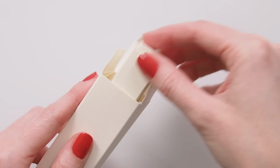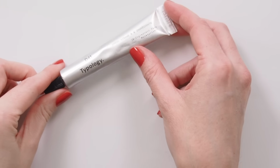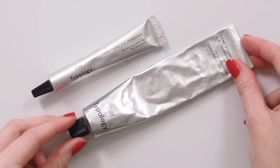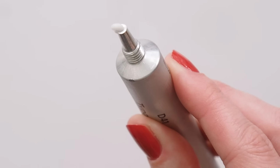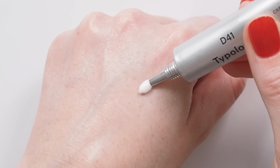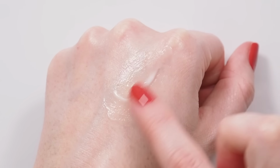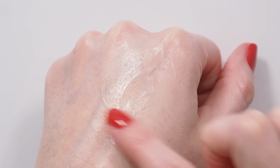Starting with number 2, what do we have here? Oh, jackpot, mini version of one of my favorite Typology skincare creations, the 9-ingredient face moisturizer. As you can see from the tube I prepared earlier, I'm a big fan of using this in the morning. Very happy to have a mini for travel now. I feel like this formula perfectly sums up that famous French minimal moisturizer approach. So simple yet effective, nourishes skin and preps it for makeup.